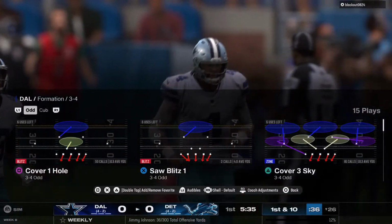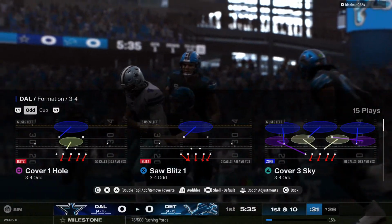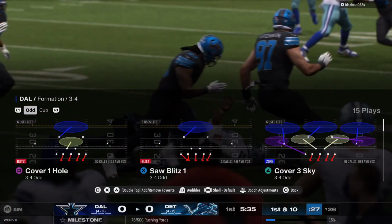No, they were making progress. They weren't exactly in high gear, but they were making a few yards along the way. And now that they've coughed it up, you've got to go back to the sidelines and regroup a little bit.